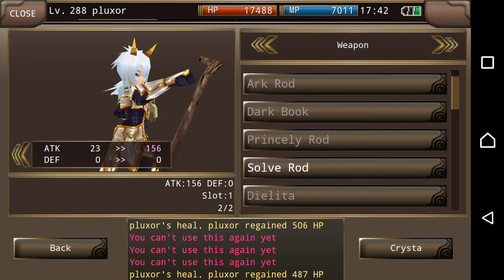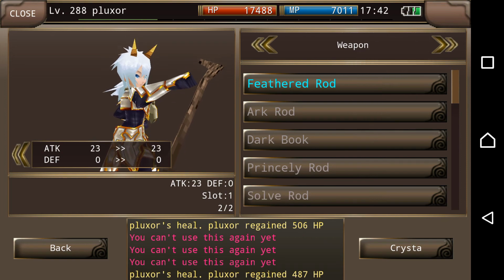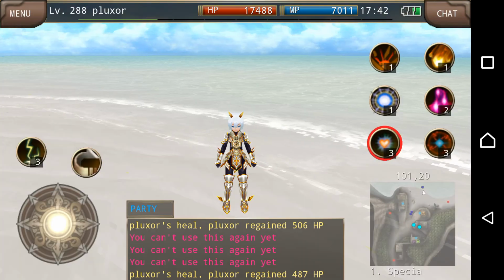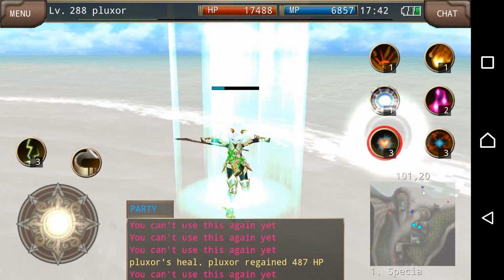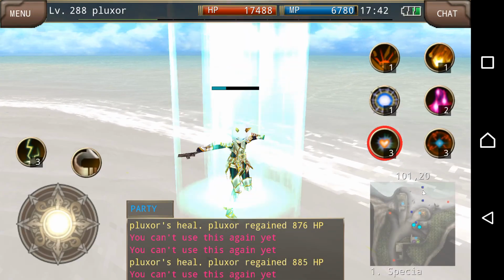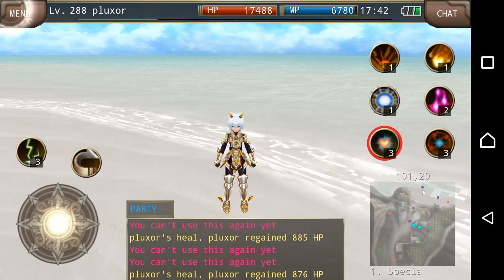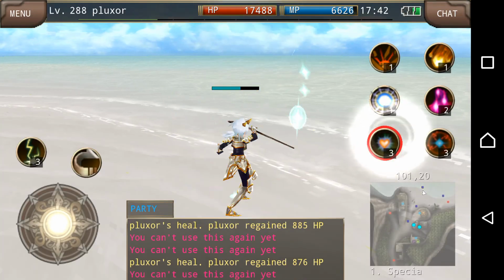So there we have it. That's my collection of rods. As for the Feathered Rod, it looks like this. Very similar to the Heal Staff and the Arc Rod. Pieces of wood shaped differently.